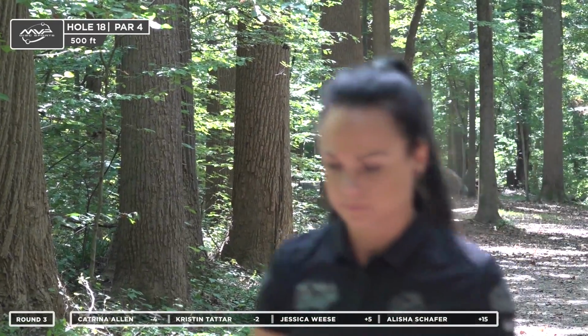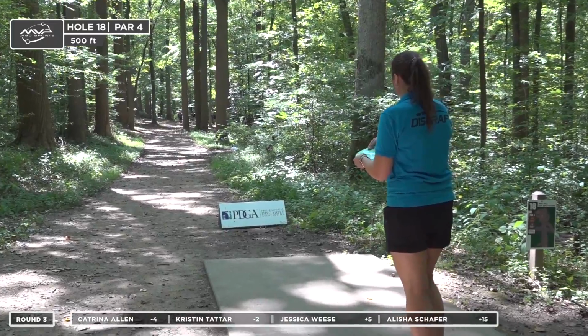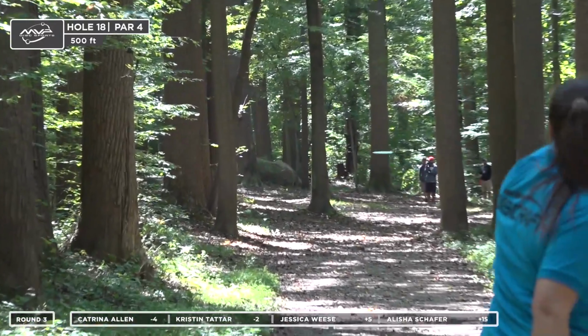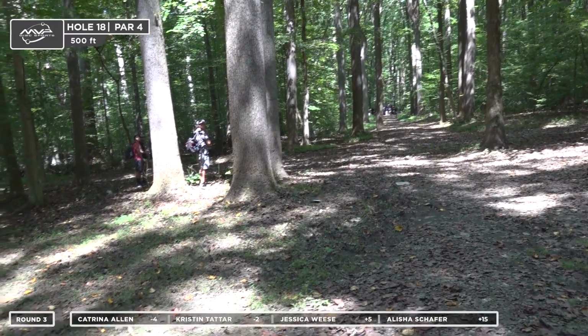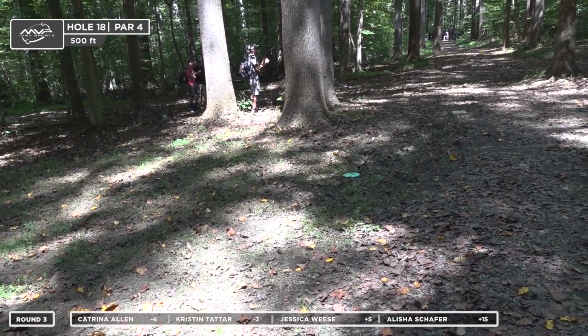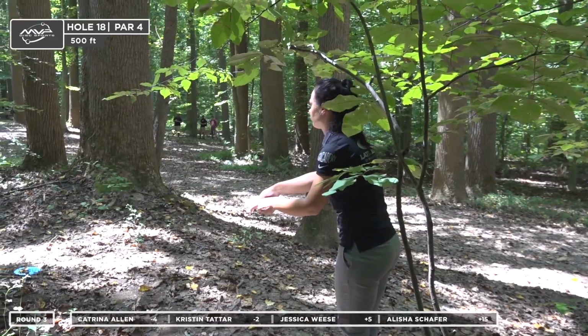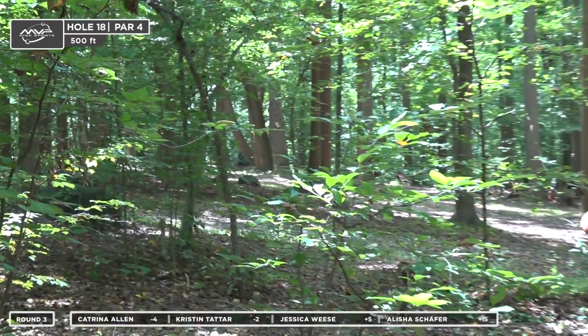And I'm not sure if Kristin was feeling any of the pressure. She knows that she needed to have a couple of excellent shots and get probably the birdie to have any chance at catching Cat. But whatever the case was, it isn't going to be enough probably from there. But anything can happen as Alisha throws her tee shot, staying completely clean. This is from the left side of the fairway.